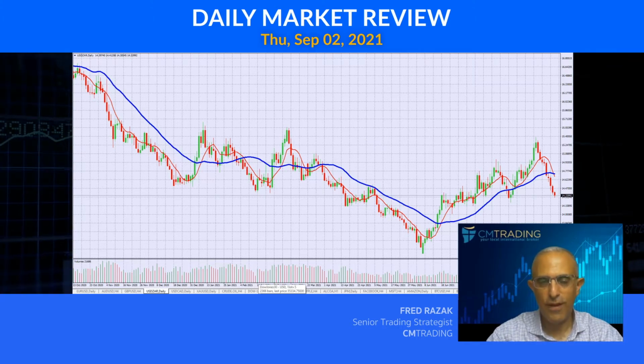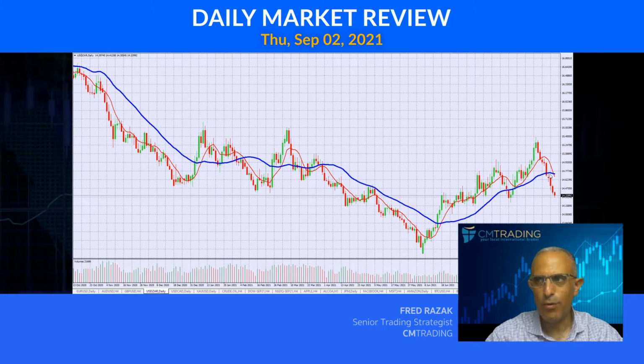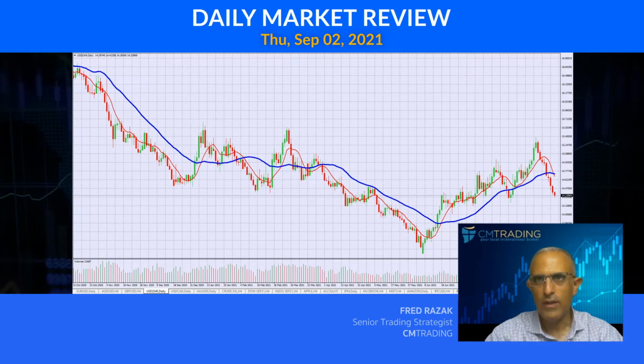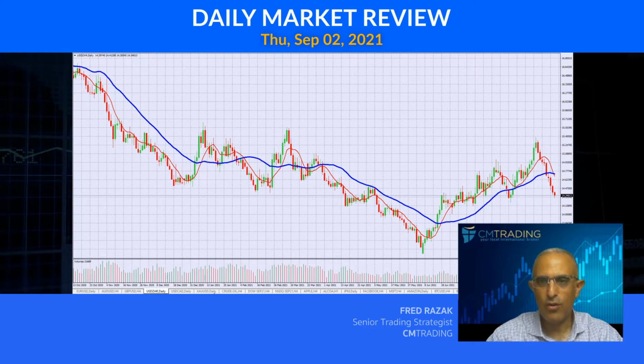Now, the trick is finding when they're trading, of course, but it would have been hard to really anticipate this kind of correctional move from 1530 down to 14. But once it breaks that moving average, that's usually a telltale sign that it's going to be weaker, especially on a daily chart.